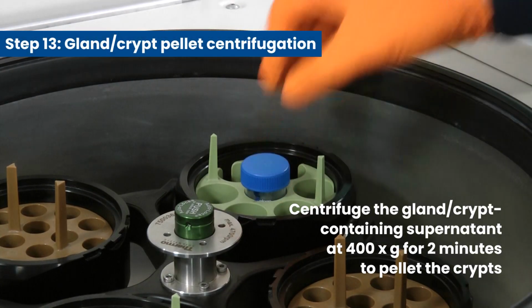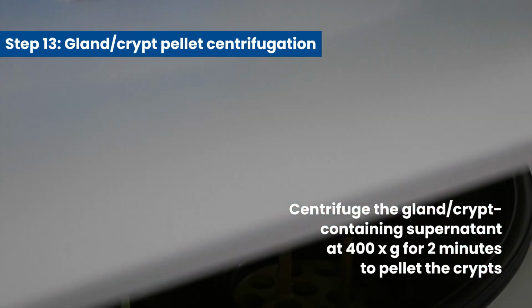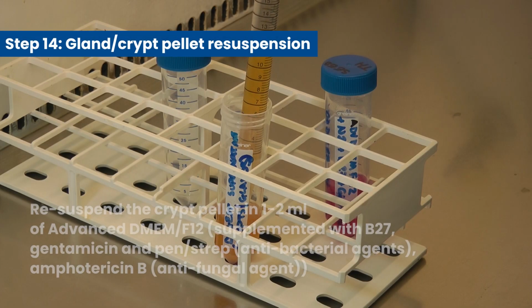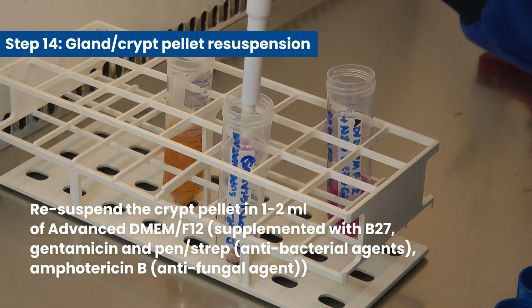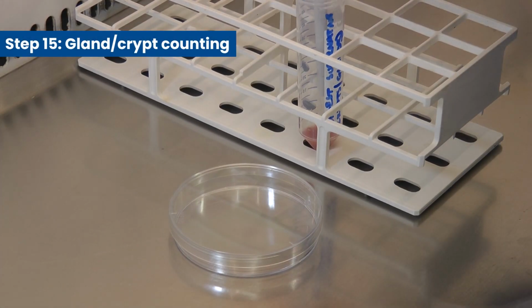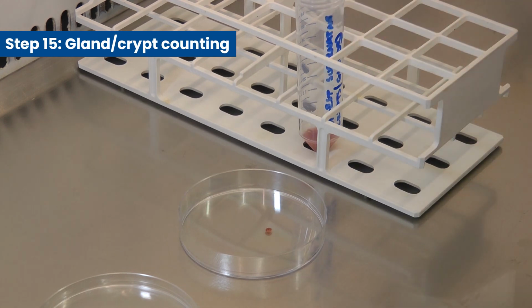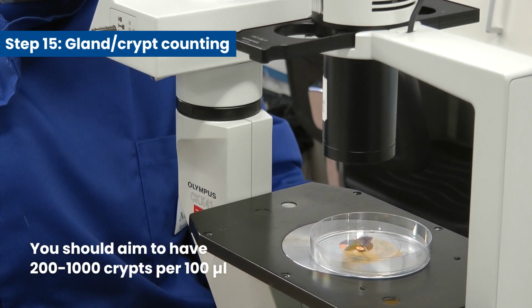Centrifuge the gland or crypt containing supernatant to pellet the crypts. Remove the supernatant and resuspend the crypt pellet. Transfer an aliquot to a petri dish and count the number of glands or crypts in a certain volume. If necessary, adjust by adding more media if the glands or crypts are too dense, or centrifuge and resuspend in a smaller volume if they need to be concentrated.